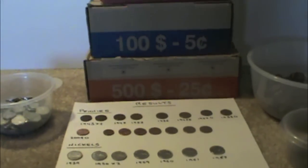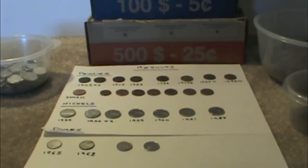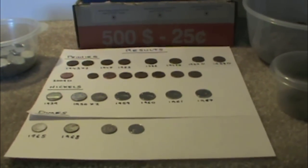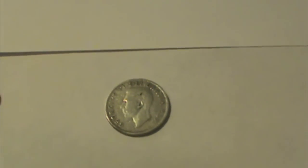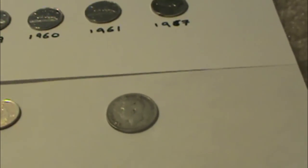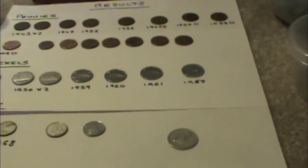Now, for the quarters. Did I find a silver quarter? What do you guys think? Well, I'll put it this way. I'm glad that I was optimistic before I was realistic. Because yes, I did find one silver quarter. Yes. It's a 1952 King George VI 80% silver quarter. I was getting kind of worried because I was almost at the end of the box and I hadn't found anything. And I was thinking, okay, well, I just proved my theory right. And I'm glad I actually found one and proved my theory wrong. I couldn't be more happy to be wrong. So, a silver quarter. I am quite happy.